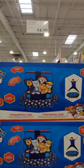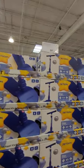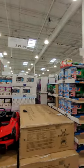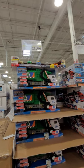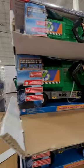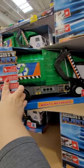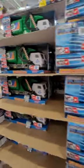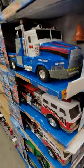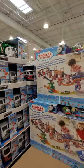Oh, Paw Patrol. What is it? It's a Paw Patrol trampoline, $54. It's fun. Then these big trucks, city service 5 packages, monster truck, it's $21. Let's take a look at it. It's a fleet, and each of them is $21, but you can choose between them. I believe children like this, no matter if they're boy or girl.